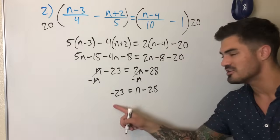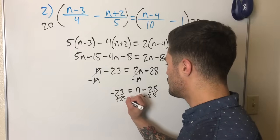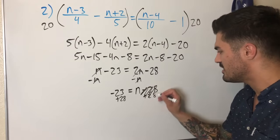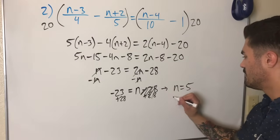So now I can add 28 to both sides. Hopefully y'all can see down here on the board. Add 28 to both sides, and that cancels this guy here. I get n equals positive 5. And there we go.